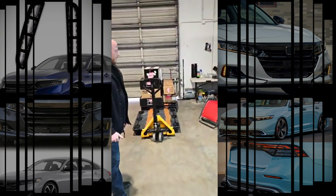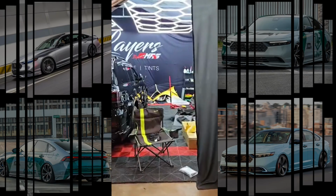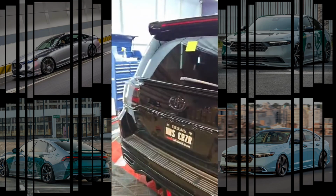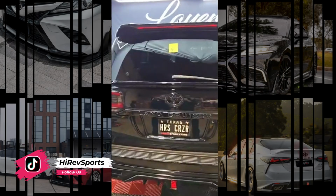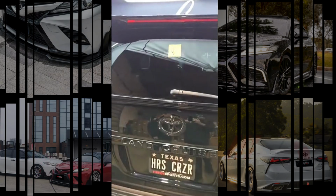What is this area? This is our big tent area. This is kind of where we do some videos. We'll do some install videos in here. We do test fitting in here. This is where any new products that we have coming, we need a customer's car to install it, take some pictures. It's kind of where all that magic happens.